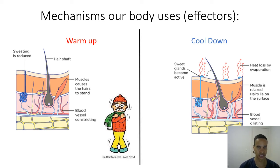So here in the example on the left, we're looking at what happens when we're too cold, when we drop below 37. So we don't stop, but we try to reduce sweating. Those sweat glands will close to try and release less water, so you won't sweat quite as much. The pilo-erector muscles on your hair shaft, which we can see a little picture of here, will actually cause your hair to stand up. You may have noticed this when you get goosebumps and your skin contracts. It gets a little bit tighter when you're really cold. You'll notice that your hair stands up if you've got hair on your arms.